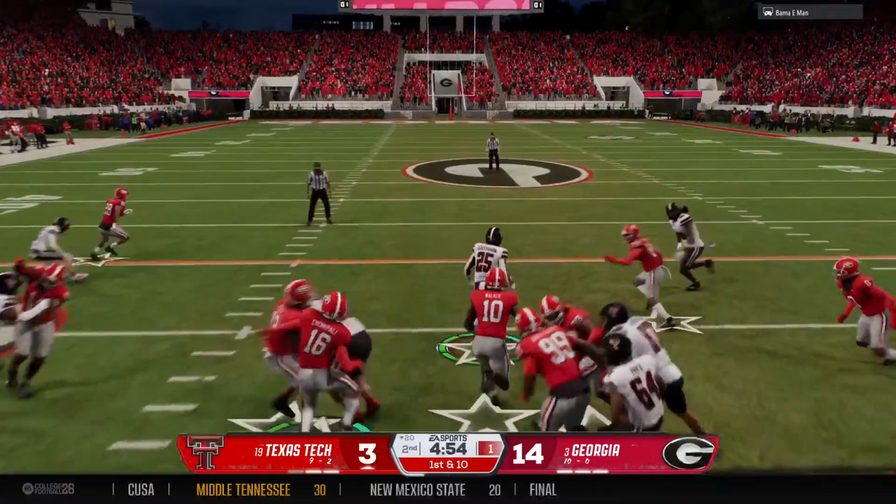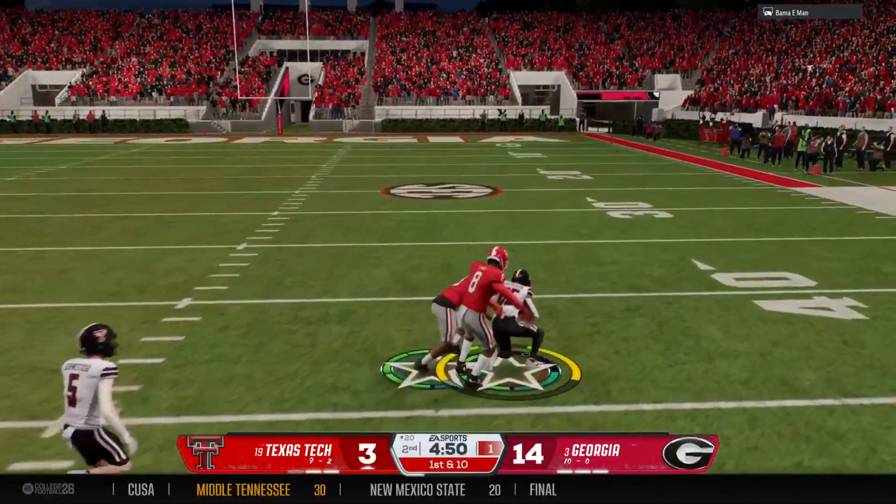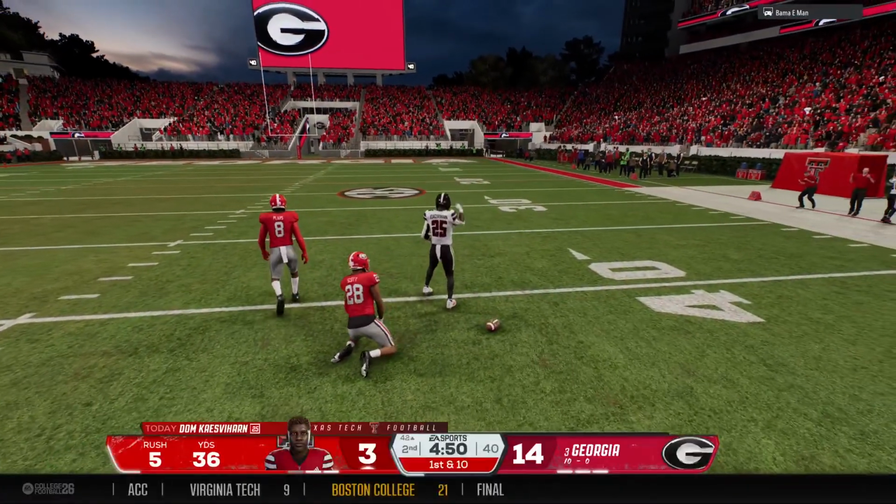They go to the ground. On the move at the 30. Turning it on. They finally get to him. But what a play there to pick up the first down.